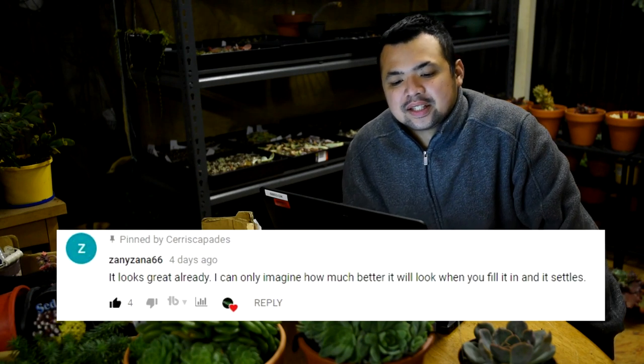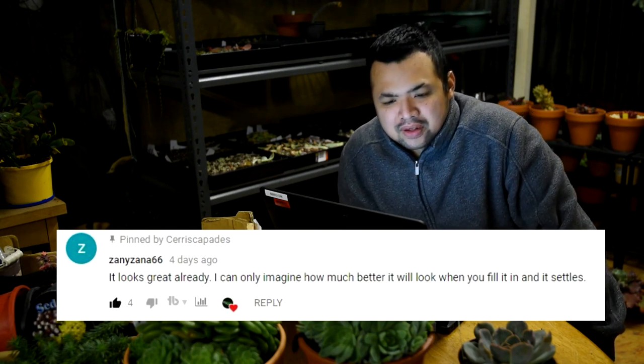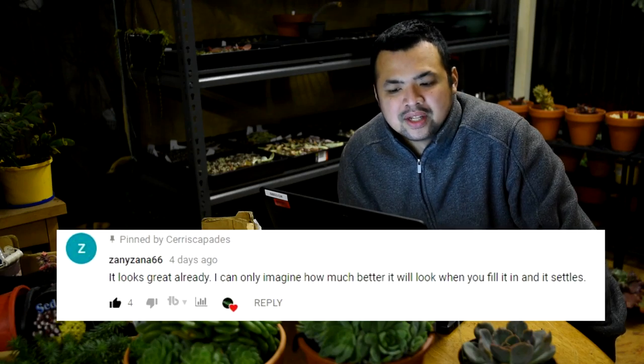From ZaneyZana66, it looks great already, and I can only imagine how much better it will look when you fill it in and it settles. Yes, and these plants are reinforcements.